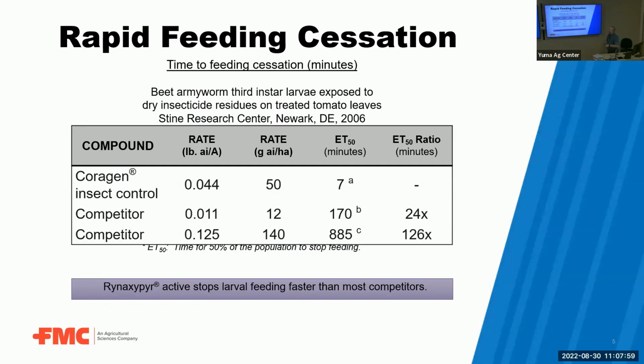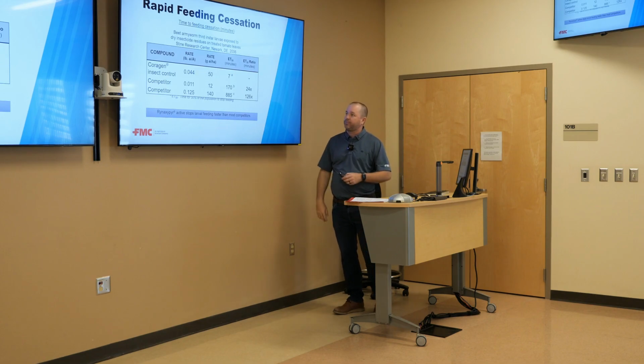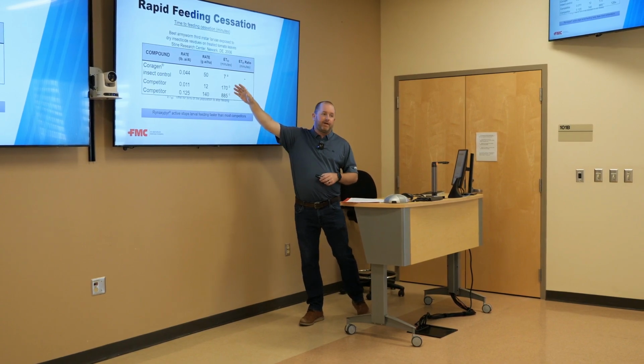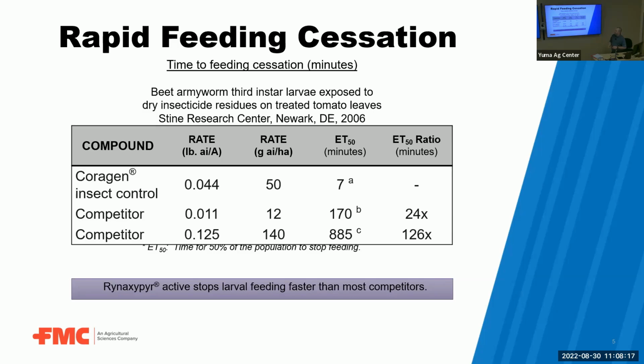I'd like to put this slide up here. I pulled out the competitive products, but we did some studies back in 2006, when we were initially launching the product. The key number to look at is this ET50. This is the number of minutes we calculated it took a pest to stop feeding once they had ingested Coragen. You're looking at 7 minutes, versus some other competitors in the marketplace, particularly here in Yuma, that get applied quite a bit, at 170 and upwards of over 800 minutes. So that's the key to this product: we cause rapid feeding cessation. In this marketplace, that's a key.